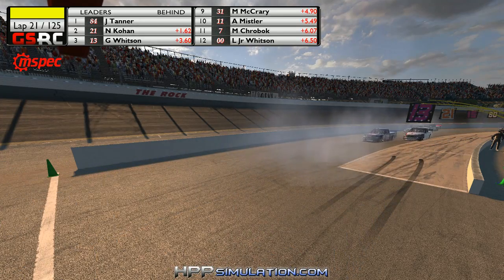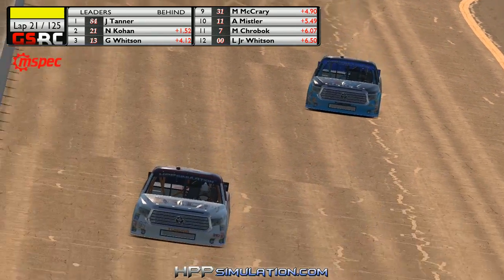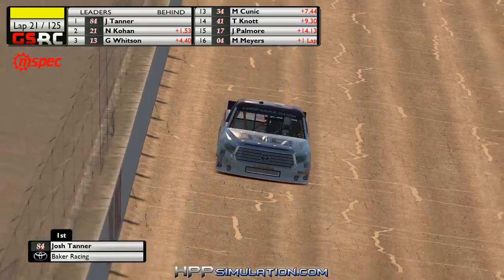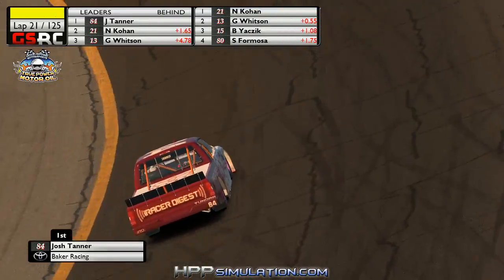Yeah, Nick Cohan wins the race off pit road on 4 tires, so of course he led them in. But as you mentioned, Josh Tanner will take 2 tires. We'll wait and see how that plays out for him.